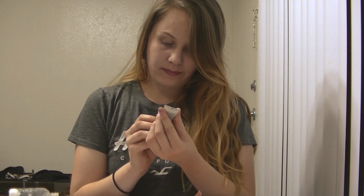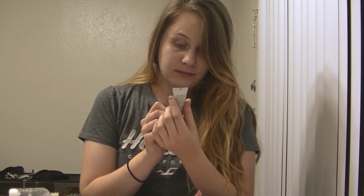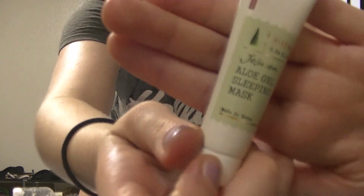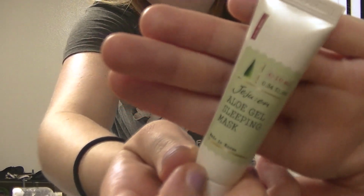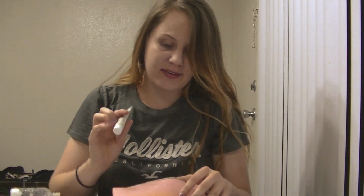That's an aloe gel sleeping mask. I don't really know who it's from. It's like Juju or something. I actually really like aloe vera masks, so I'm really excited for this.